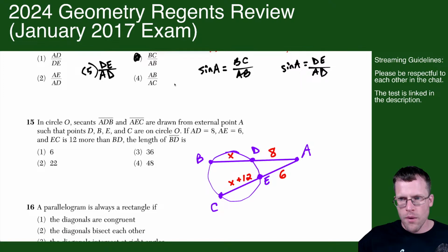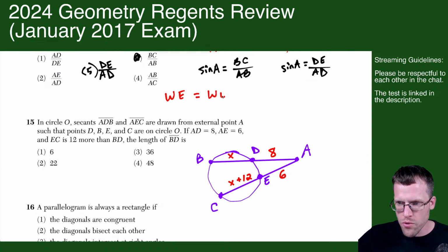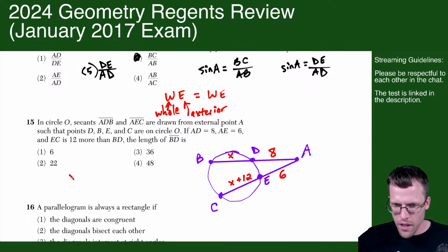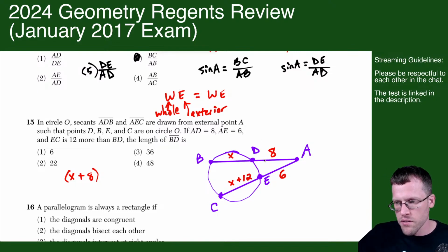Now, the way I like to remember this, shout out to one of my old coworkers who has since retired, but she called it the wee rule. Right? The wee rule says the whole times the exterior is equal to the whole segment times the exterior. So here, the whole segment, in this case, would be X plus 8. Okay, so X plus 8 is the whole segment. That's the whole secant. Times the exterior, the piece on the outside, is 8.